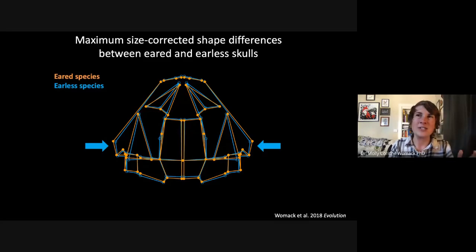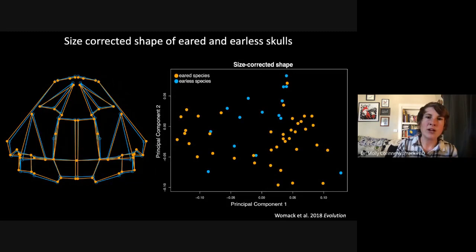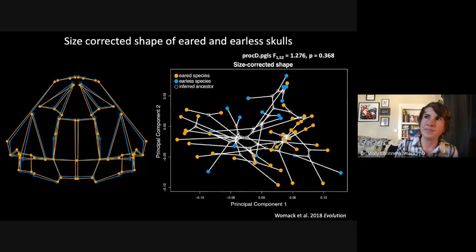So earless species are a little bit thinner in their skull and ever so slightly longer, but we're talking about, I mean, millimeters of difference here. And if we look at this in a different way, on a PCA plot, for anyone who is more used to looking at data that way, what you see is a lot of blue and orange dots in similar places on this graph, which indicates those skulls are very similar. And we can overlay the phylogeny and show that really there's no difference between eared and earless species in skull shape.